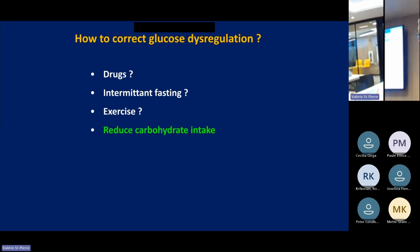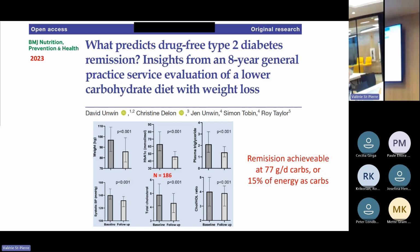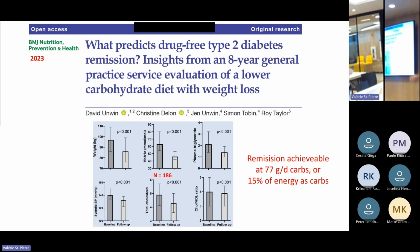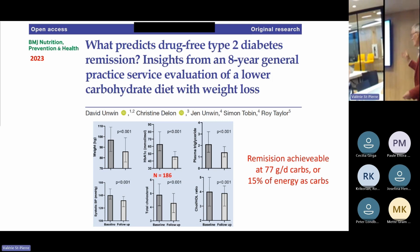Now, Alexi talked about this earlier, and I wanted to bring up a paper that I think is extremely important in this context. It's David Unwin's work in the UK, where they follow people with a reduction in carbohydrate intake. It's an 8-year study. Nearly 200 people have completed the trial, and they can show diabetes remission. That's the target. Get yourself under 77 grams of carbs per day or 15% of energy, and you can achieve remission. So we don't need to go to 20 grams a day like in a ketogenic diet. 77 grams a day is manageable for more people.